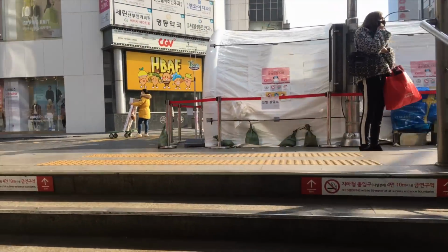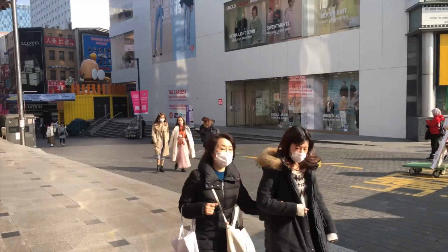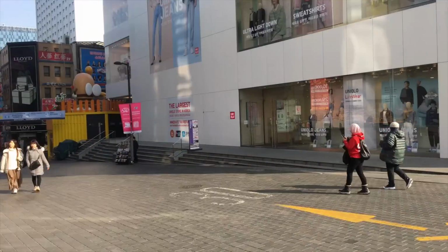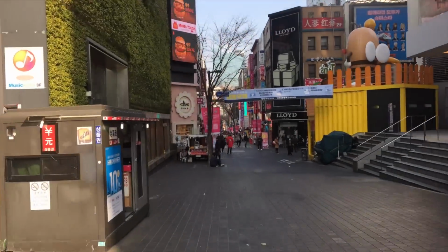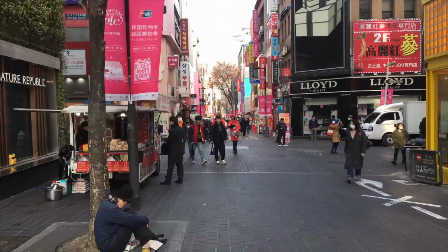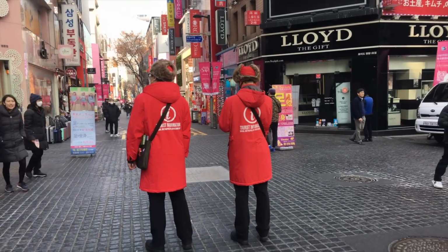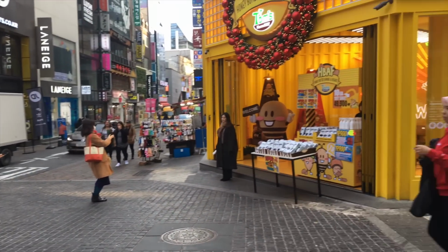I think this is either exit 5 or 6, and you will end up at the main shopping street in Myeongdong. If you want to get any information or pick up a map of Myeongdong and ask somebody where you should go, then you could talk to these people with the red jackets. They'll either be here or further down the street.